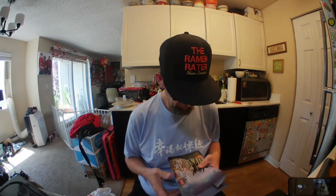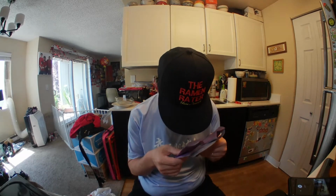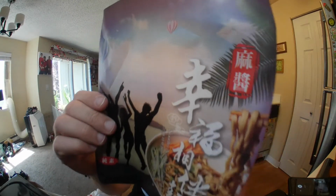I really can't gush more over the fact that their packaging is just so neat. I believe this is their sesame paste flavor. Check it out. They've got all these people partying up. There's the noodles. They're at the beach. You can see islands around and hot air balloons in the sky. But you might say, oh wait, they're not social distancing. I think this is about happiness when you don't have to deal with that. You know what I mean? It'll be nice when that's all done. I hope eventually it will be.